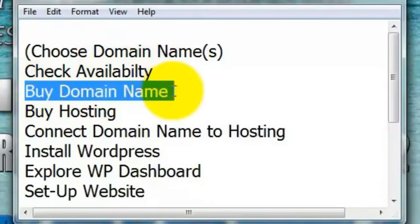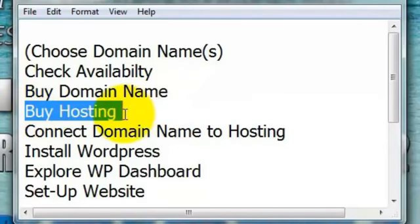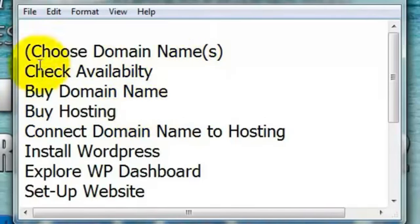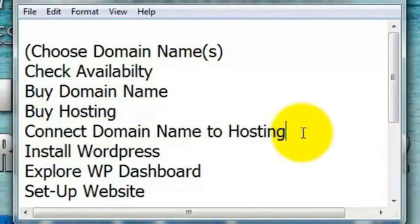There's a couple different companies that I recommend. I'll show you which ones I use and why I recommend the two different ones. Then after you get your domain name, you will go into buying hosting. All this is going to be as brief as possible without skipping anything that I think would help make the process a little smoother. I'll take you to the company that I recommend and show you why I recommend them. And then after that, we'll connect your domain name to your hosting. And I'll show you how you do that real simple.